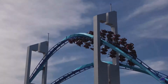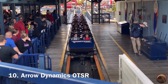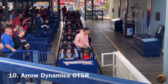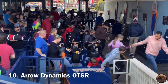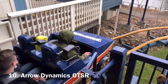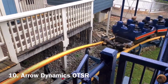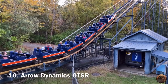Alright, coming in at number 10, we're going to have the Arrow Dynamics classic over-the-shoulder restraints. What much do I have to say about these? If you have ridden an Arrow looper, you probably know why these are so low on the list. They're plastic and hard, and you hit your head into them through every inversion, and they're just not comfortable restraints. I really think that about all over-the-shoulder restraints. I'd rather just have a lap bar. As we move on through the list, you're going to see more lap bars, and you'll notice that I like more free lap bars and restraints. This one was already kind of self-explanatory, so we're just going to move on to number 9.